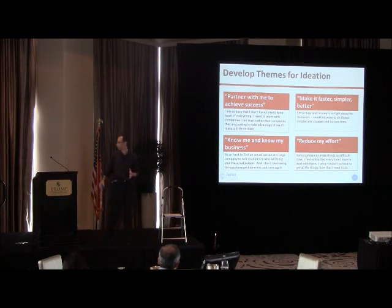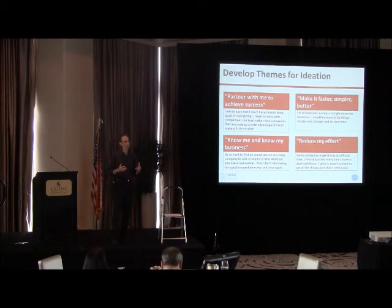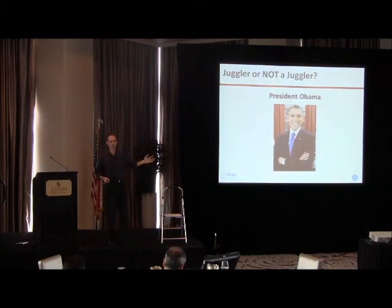The last thing I do in the explore phase is create what I call themes for ideation. This is where we take all those key problems that we identified, and write them up in a way that everybody participating in ideation brainstorming can really understand and grasp what it is we're trying to solve. President Barack Obama.